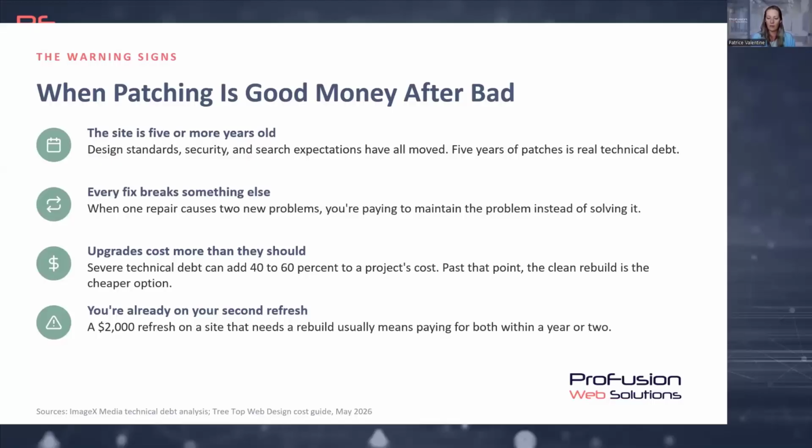If you're using a system like WordPress or Squarespace or Wix, it's likely that these updates have been managed for you. But if you have a more custom solution, that technical debt can really add up and cause problems if you're attempting to continue to evolve with the current standards. We talked about this a little bit, but if every time you fix something, you break something else, if you notice that one repair seems to cause a couple of new problems, that is your code base, your application, telling you that it might be time for a rebuild.